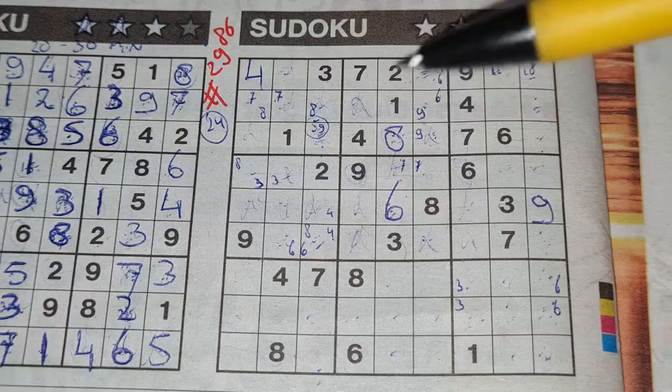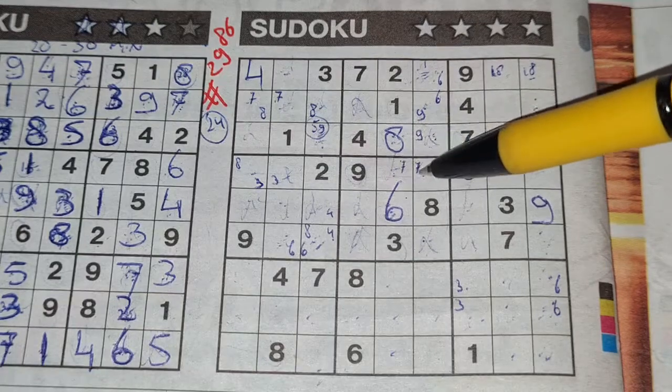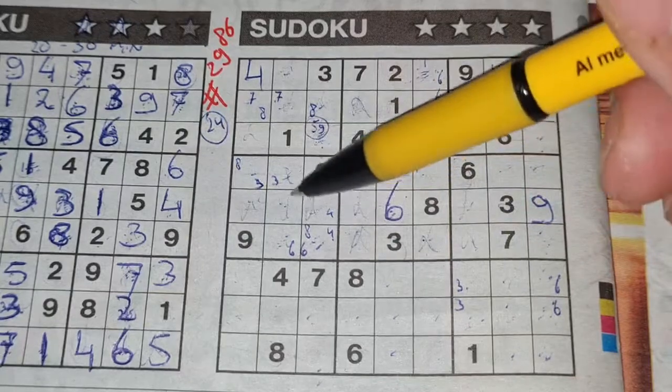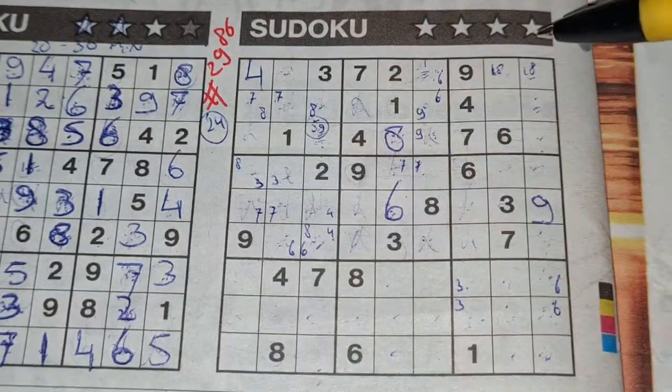1, 2, 3. Yeah. I'm missing something. I don't know what. So, okay. 7 in one of those two boxes in this row. 7 in that row. So in the middle row, only 3 places for the 7: here, here, or there. We see there's 7. No 7 there. 7 could be here, could be there.